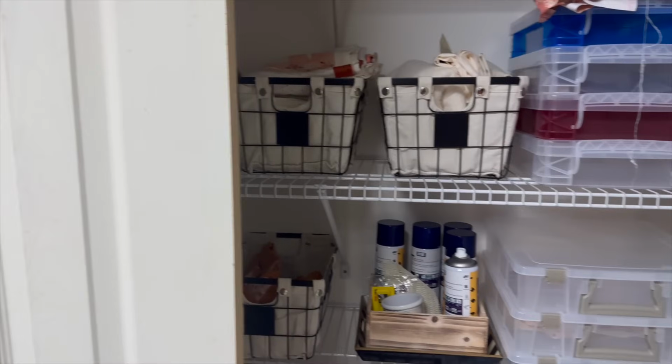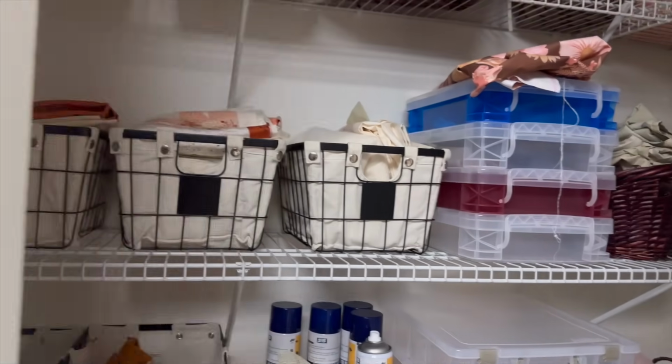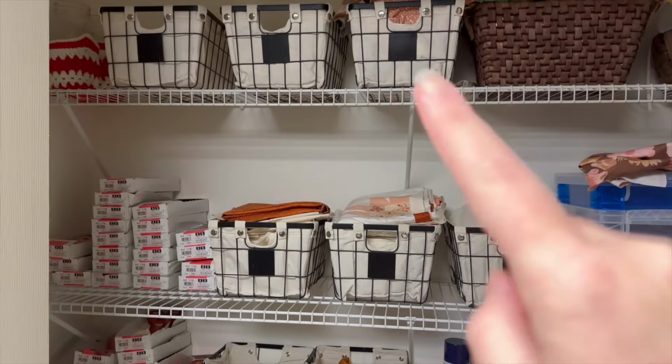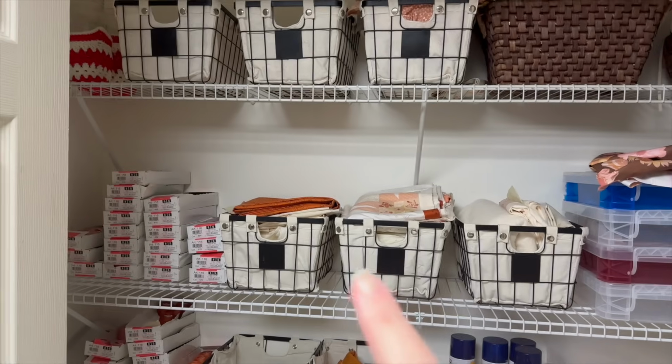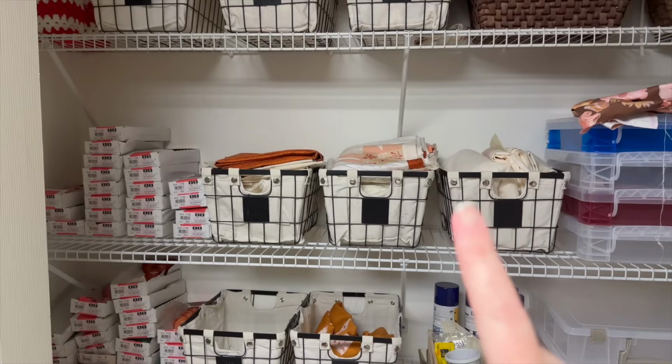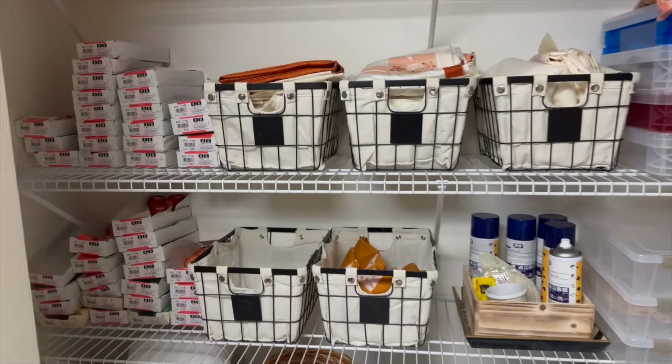Let's see. Closet. I don't know how. Oh, it looks like it's going to be pretty decent. All right. The baskets are full of whips. So each basket contains one whip. So I don't have that many happening right now.